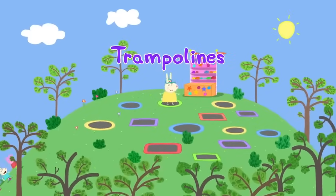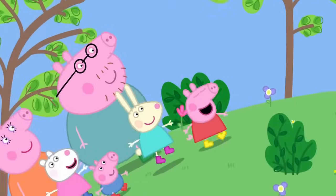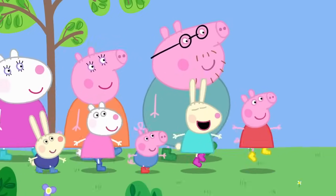Trampolines. Peppa and her friends have come to the trampoline park. I never bounced on a trampoline. I bounce lots. It's the best thing ever.